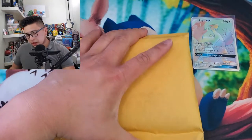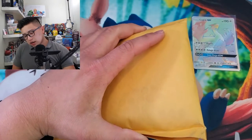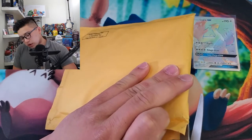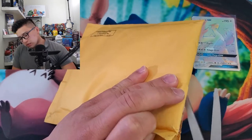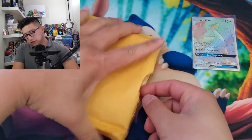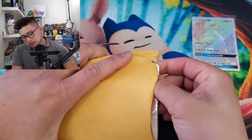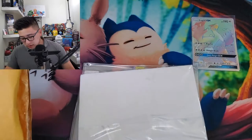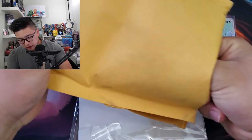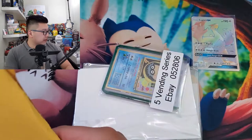And this is the second one. I think he purchased two listings from this seller, so this might be a combined package of more than just one item or one listing. So we'll see. Hopefully, we got some good stuff here. All right, let's see what we got. Let me just take this out right here. All right. We got some more stuff in here. Oh, we got a lot of things in here, actually. This is pretty dope.